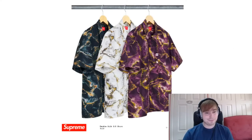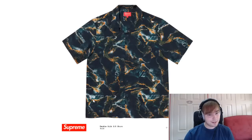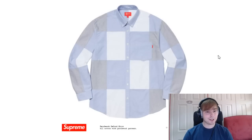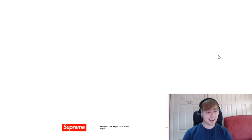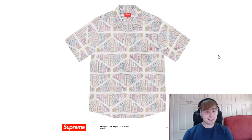That is vibrant, but it's also cool at the same time. White colorway is nice. I'm guessing it just says Supreme in like a very bevel font. It's not terrible. Patchwork Oxford shirt. I mean, I'm a fan of patchwork pieces, but it's not exactly my sort of style, I'd say, for that perspective. Okay. Rayon shirt.